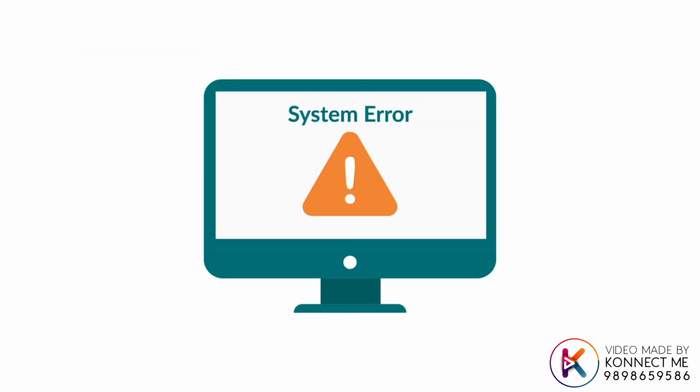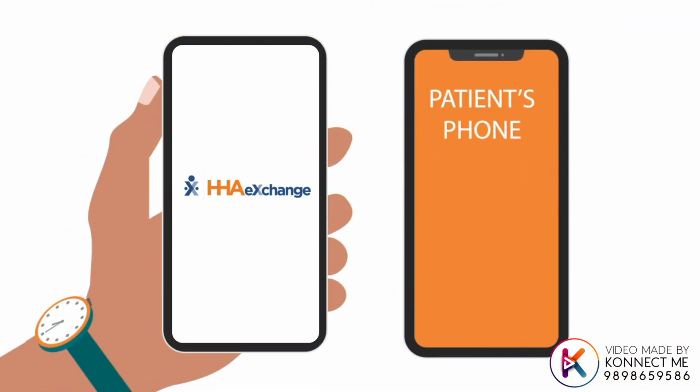This timesheet submission is to help in case of system error or unforeseen circumstances. You are still required to verify your attendance daily via the HHA Exchange app or your patient's phone.